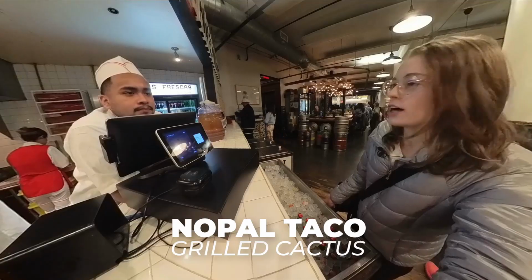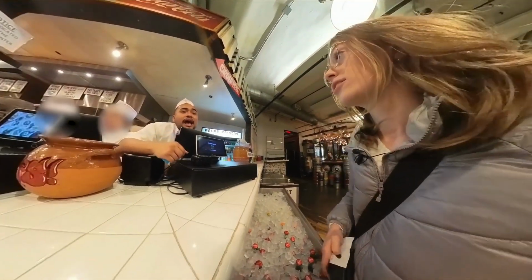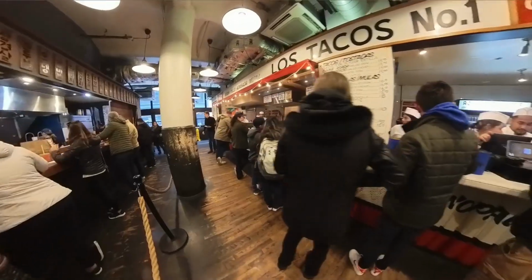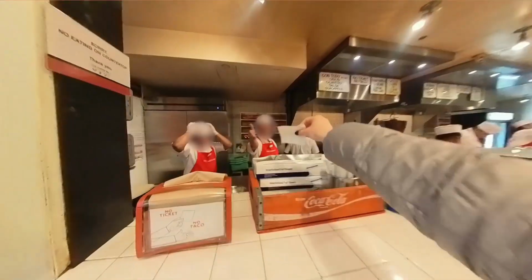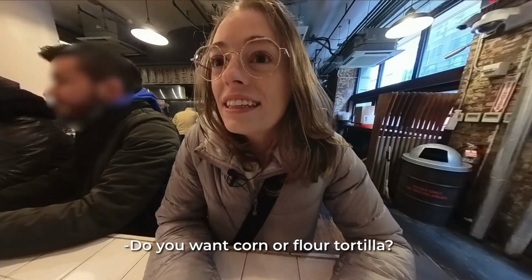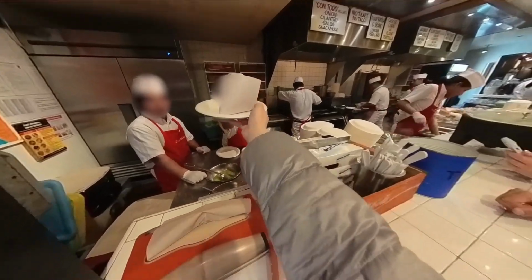Can I please have a nopal taco on corn? Okay. This is your first time here, right? Yes, thank you so much. Ticket and go to the next counter, and you're gonna give that ticket to the taquero, and the taquero's gonna ask you what toppings you want, the taco, and the taco tortilla you want. Right? Awesome, thank you. Okay, enjoy, all right? Okay, it's only one taco. Yes, please. You want corn or flour with tortilla? Which do you like better? For me, corn is the best. Corn. Okay, no spicy. Thank you.